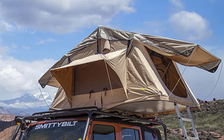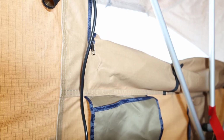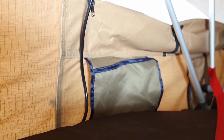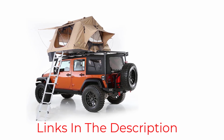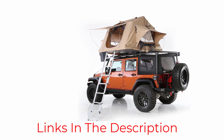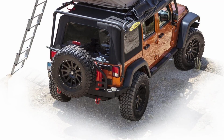Once up, you access the tent via the included telescopic ladder. Once inside, it's super spacious and full of useful features. There are shoe storage pockets on the outside, LED lights on the inside, a sunroof, and windows for great ventilation. There is even a power adapter that you can connect to a 12V so you can charge your devices while you sleep.